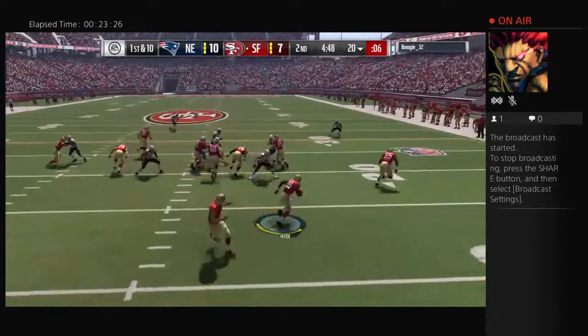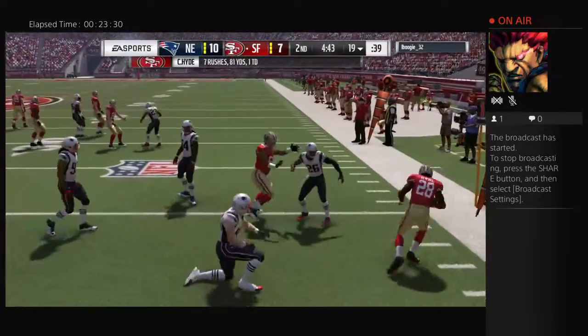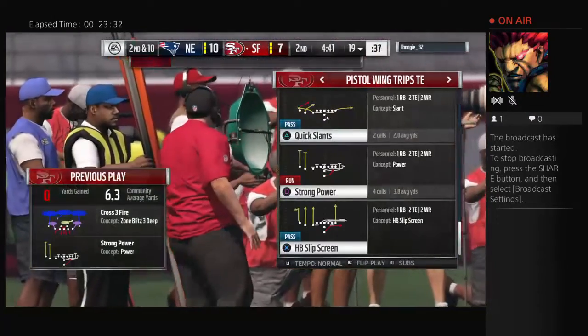Is it more pressure? Is it more zone? What do they have to do? They're trying to figure that out themselves. We'll see if they can figure that out right here. No gain on the play there.